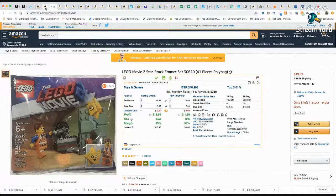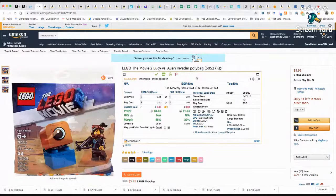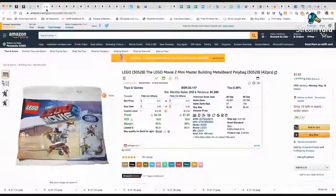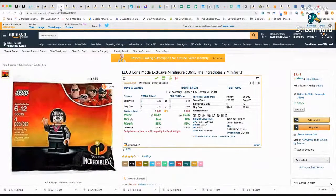Some of these polybags are higher ranked, as you can see. This one's not. It's only $1.90 and $1.74. So these polybags were kind of throw-ins, and they generally sell for under $10 for the most part. But I got multiples of some of these.